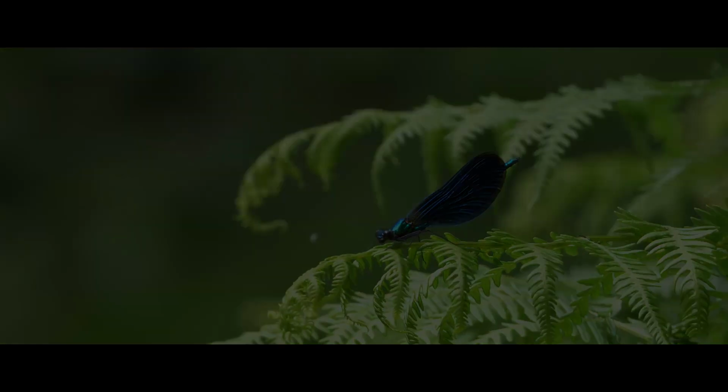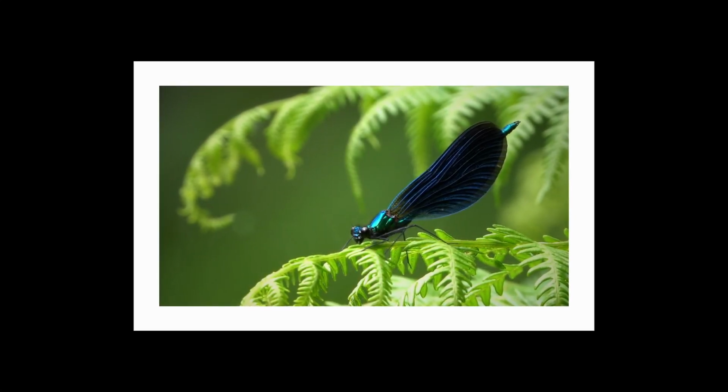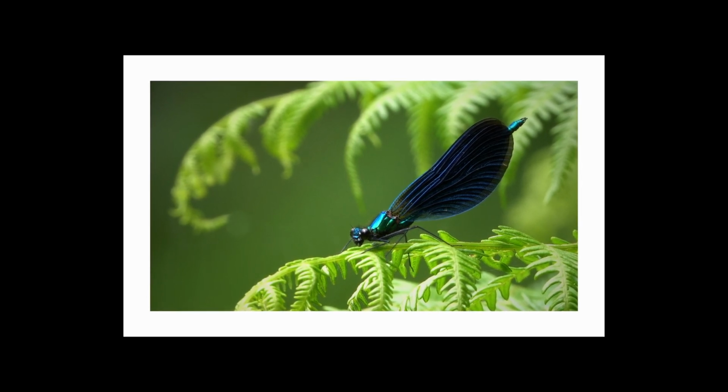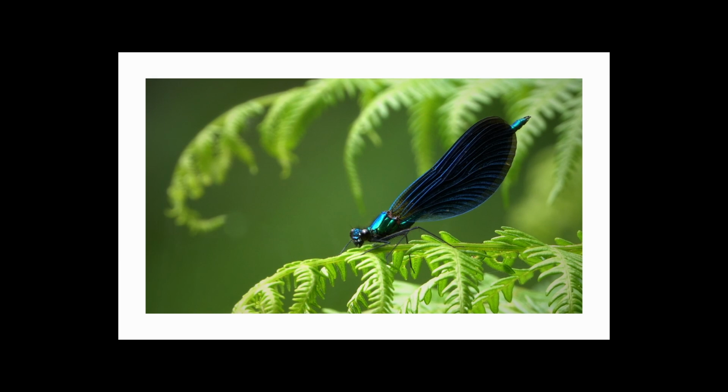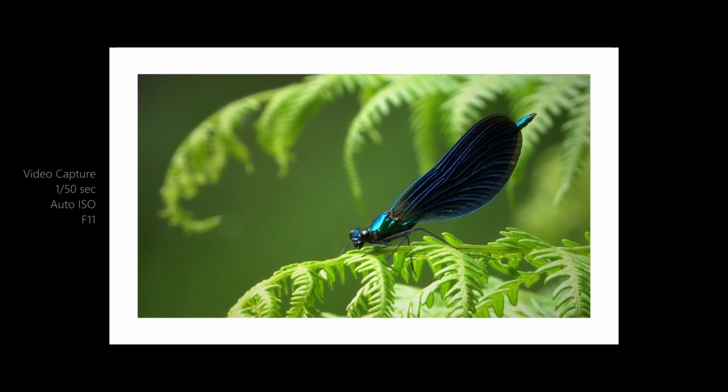Just as in one of my previous videos, the beautiful demoiselles are out, and I managed to get this capture of this one just sitting on the fern. They were dancing around in the sky, but only managed to capture them when they were resting.